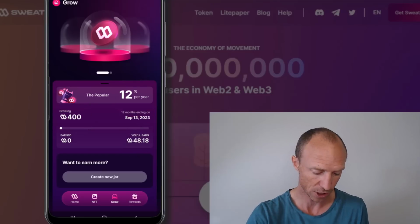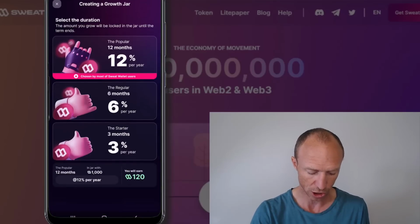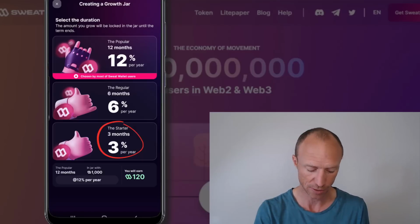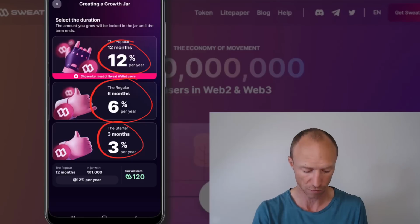But how it works is that if you want to do that, you go to create a jar, and then you can see you get the different options. You can lock it for just 3 months if you want. You get less, 3%. Just for those, it's 3% yearly, so you will get the equivalent of that. You can lock it for 6 months, or you can see 12% if you lock it for a year.